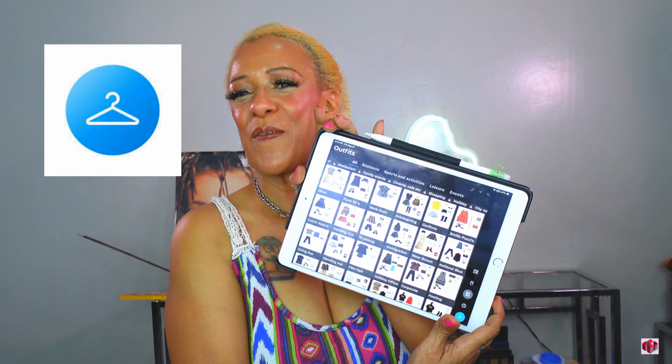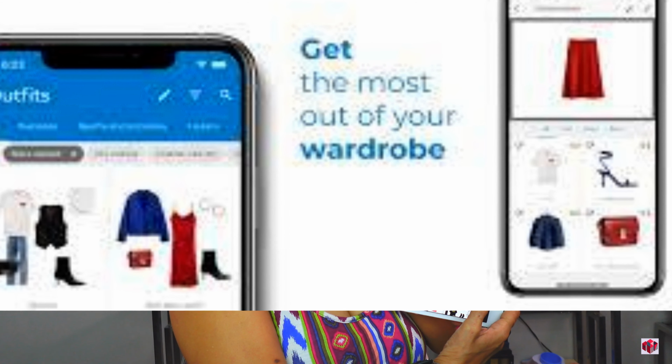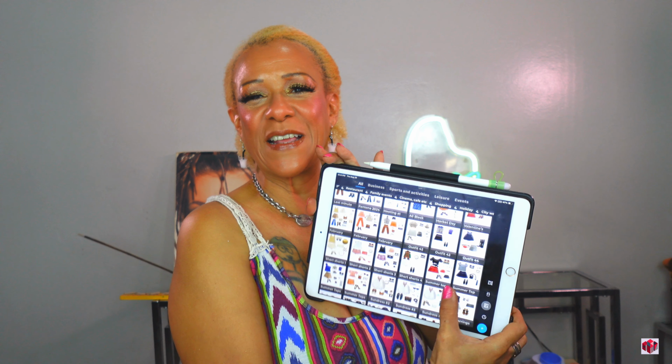All right, I've got my Get Wardrobe app up on my iPad. This is where I put all of my looks together. So let's go ahead and get started with the first look.